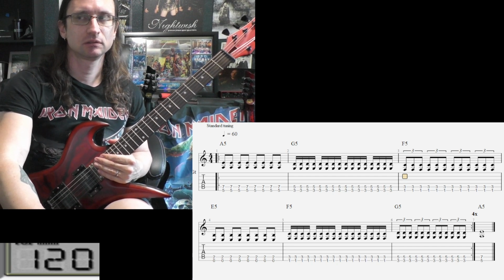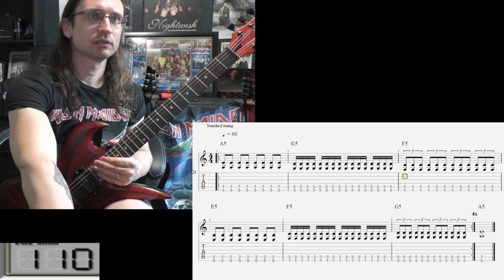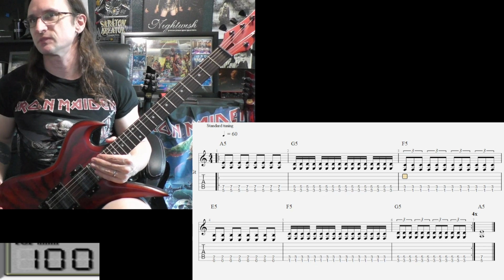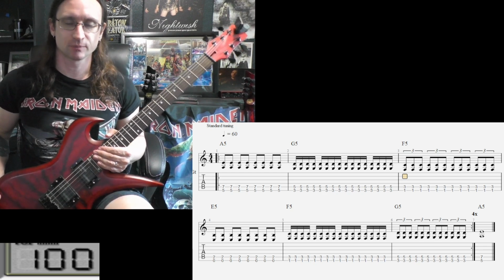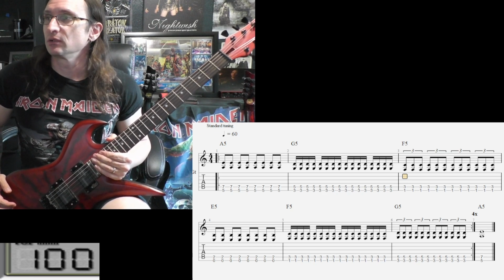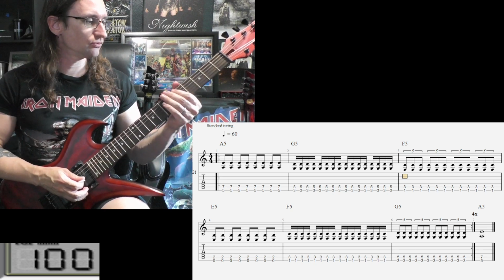Actually, let's do 100. Like, the 16th notes are going to be what determines how fast you're going to go. But basically, that'll be the hardest part to get going fast. 1, 2, 3, 4.